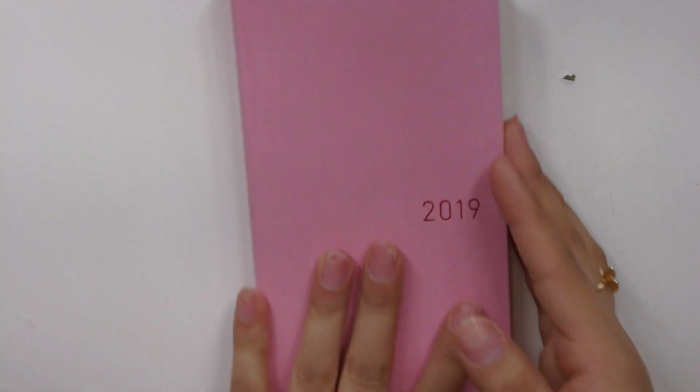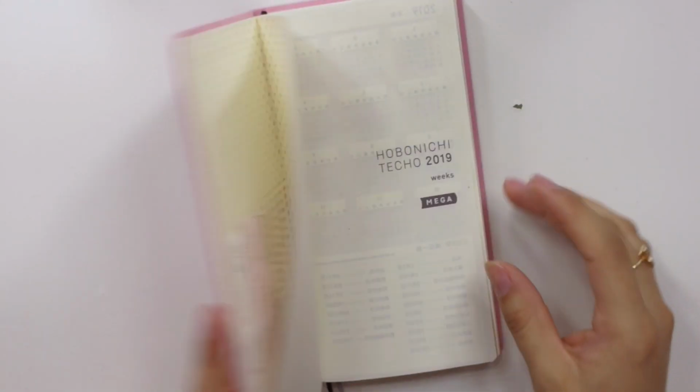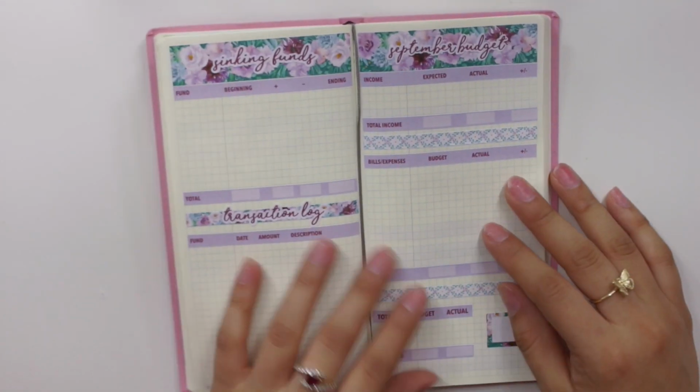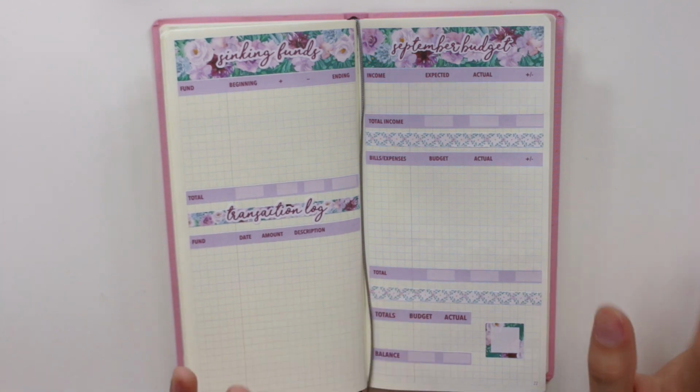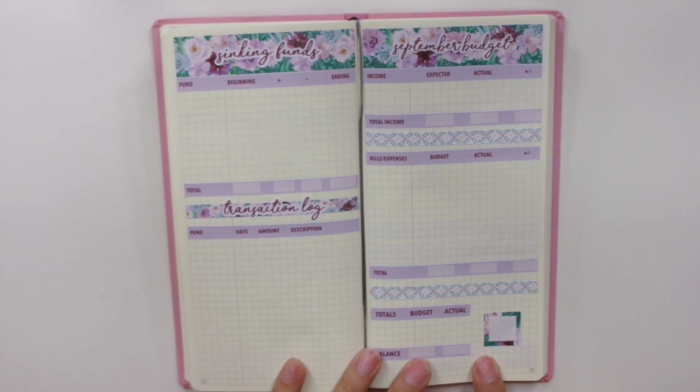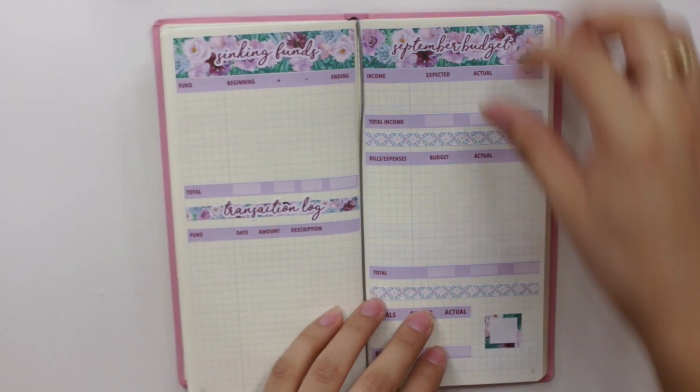So let me go ahead and show you guys how the Hobonichi size looks. So this is the Hobonichi size. And this is how the beautiful purple floral looks with the tracker. So you have the washi kits as well as the September budget kit and the sinking funds.